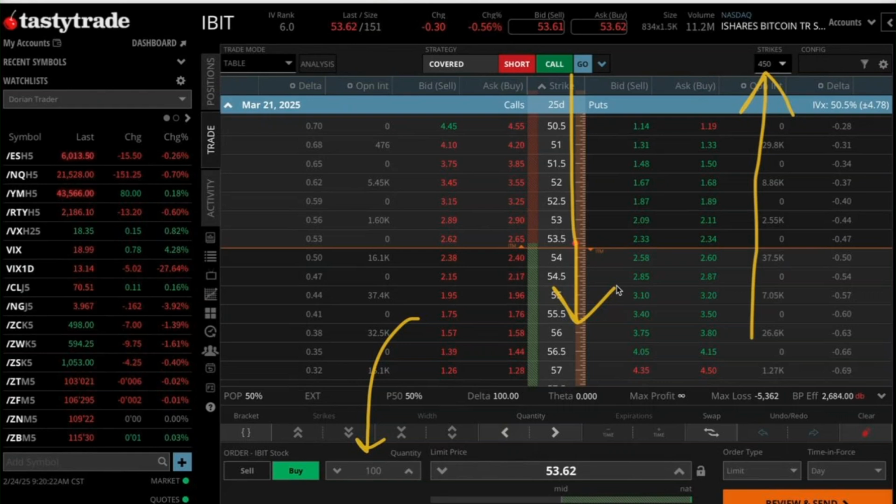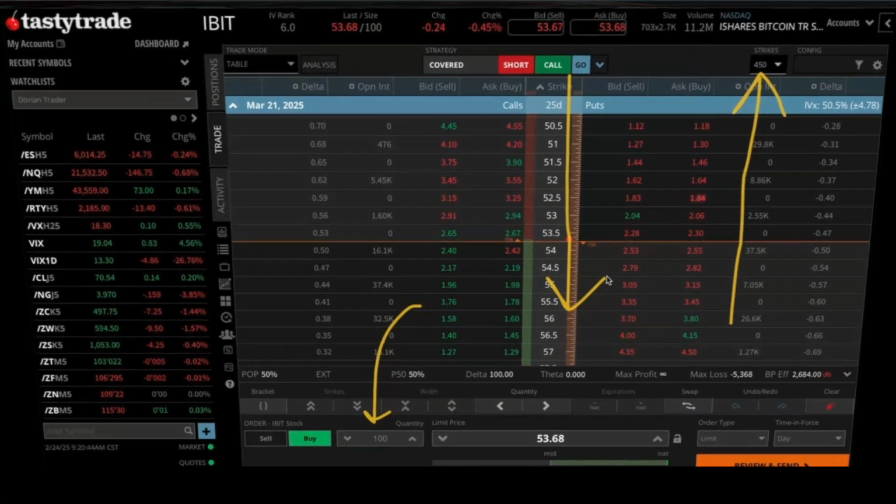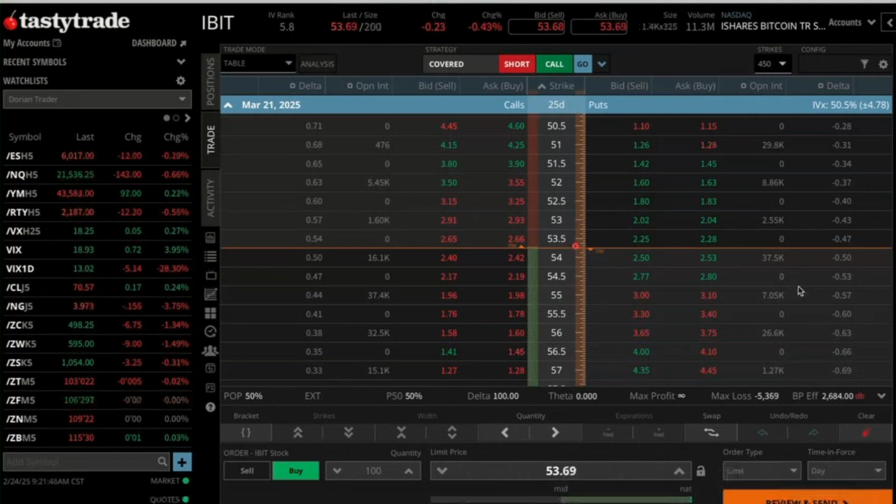So there shouldn't be any ambiguity as to what we want to happen if we simply buy shares. If we buy a standard lot of shares, we want it to go up. We don't want it to stay the same. We obviously don't want it to go down. We want it to go up. All right, so we have the shares. We have this 100 shares, and that is clear. We want it to go up. We don't want it to go down.